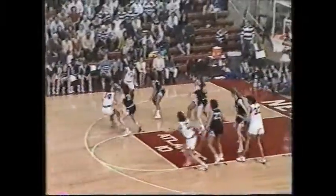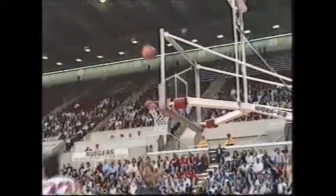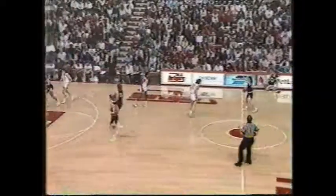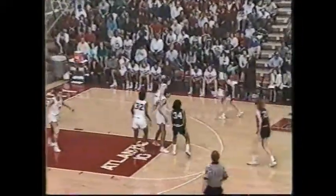Here's Lynn Ust. Vicky Pikett back to Ust, fakes the three, moves in a couple of steps, and back to Cooper. They go inside Hansen, moves to the hoop, baseline, jumper good. And Rutgers' hot shooting continues. 13-4, Lady Knights by 9. 5 minutes gone by in this first half.